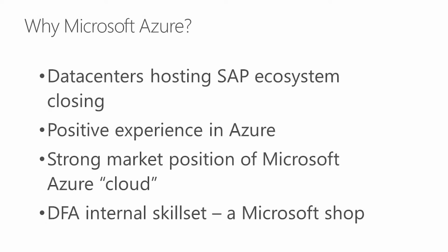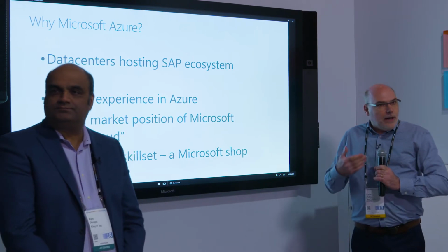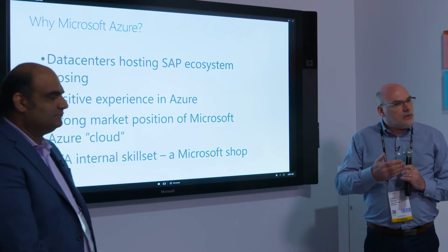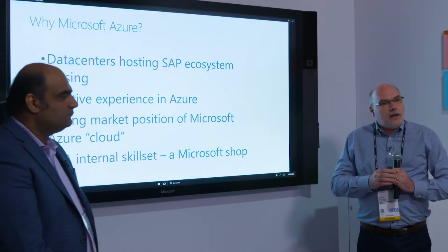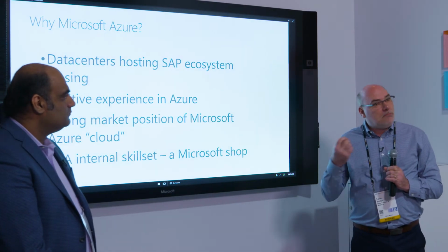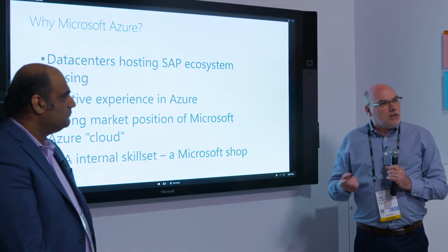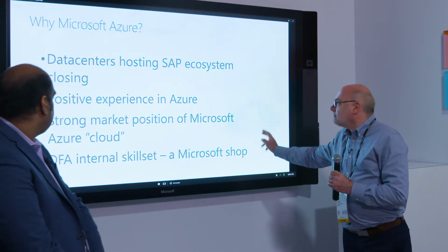Microsoft's strong position in the cloud environment, as well as our own internal skill set. We were a Microsoft shop, so it just made sense to do it. Some people will say, why aren't you doing a multiple platform, multiple cloud approach? We chose just one. We don't have enough staff to become really good and experts at multiple cloud platforms, so we decided to focus on one so we could do it well and do it right.